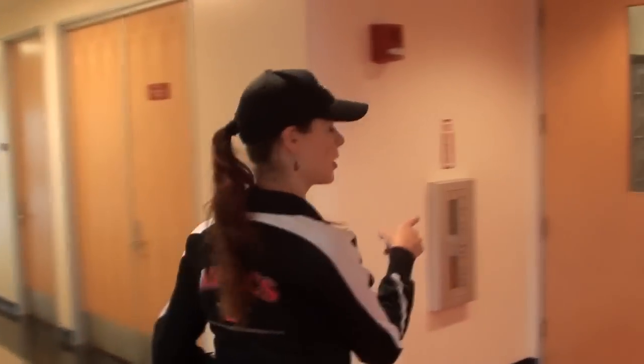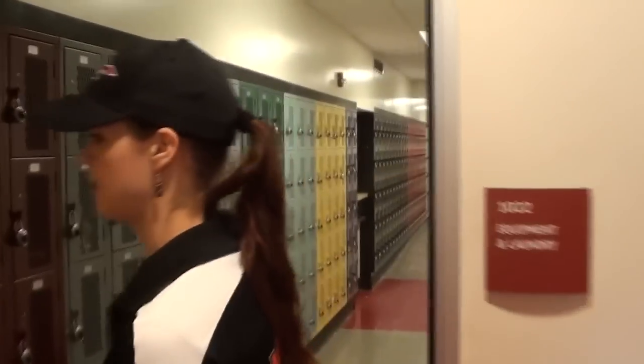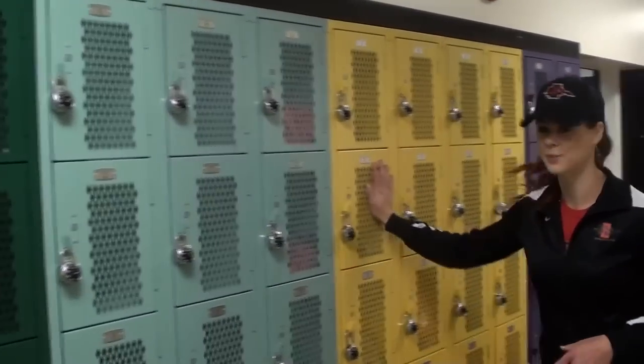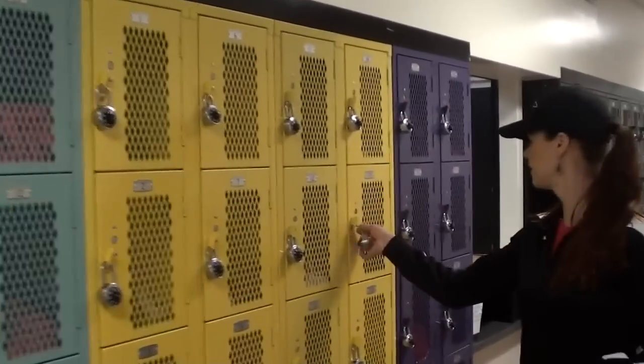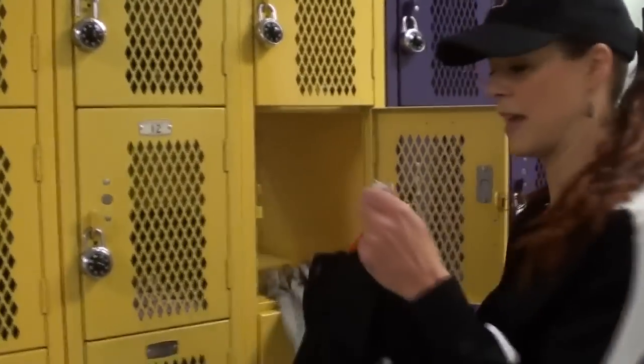All right, so we just left the weight room, and now we're going to go right into our equipment and laundry room. So I'm just going to show you that. Each sport has a different color, and our volleyball happens to be yellow. So here, let me show you this little system they got going on.